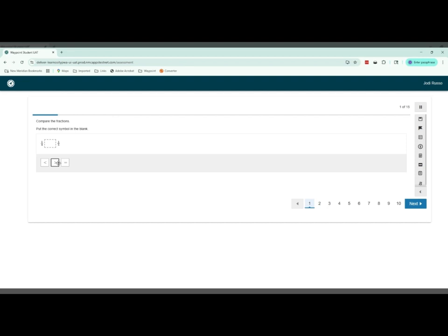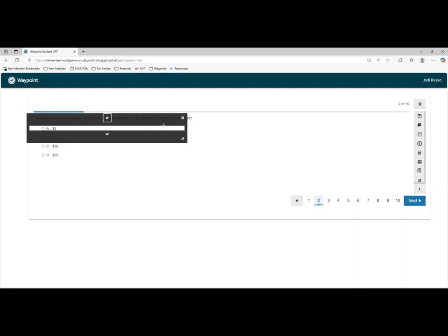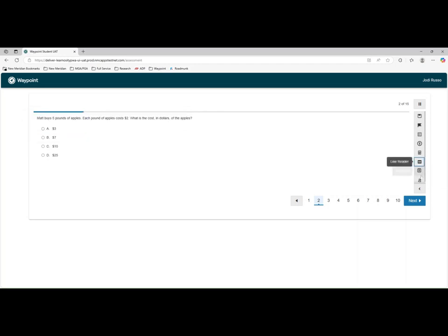They quickly see a clean, intuitive interface that supports a wide range of question types: multiple choice, text entry, drag and drop, and more. These aren't generic test questions. They mirror the type of thinking and problem-solving students do in Illustrative Math. The platform is built for real classrooms and real learners. Students have access to tools that help them focus, think, and stay engaged, just like they would during a great lesson.